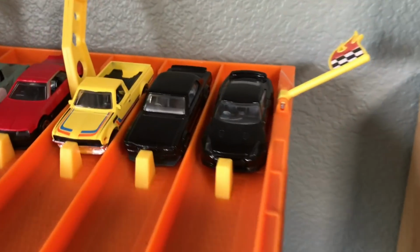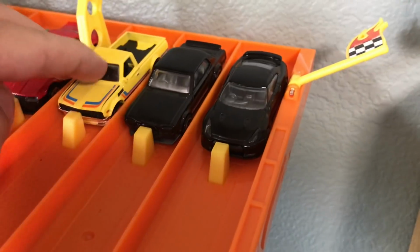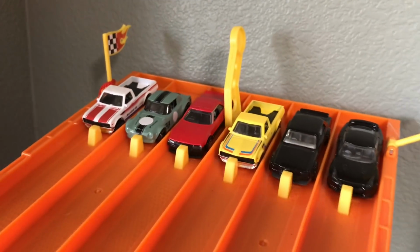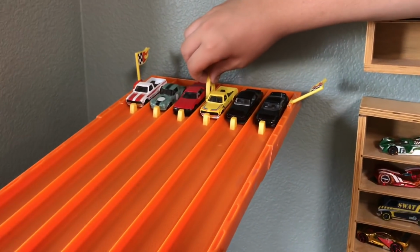Here we go. We've got another race of 6 cars, and we have an old 2012 GTR that is extremely fast. Let's see how it does on this track. And we also have 2 pickups. See how they do too, because the pickups have been fast recently. 3, 2, 1, go.